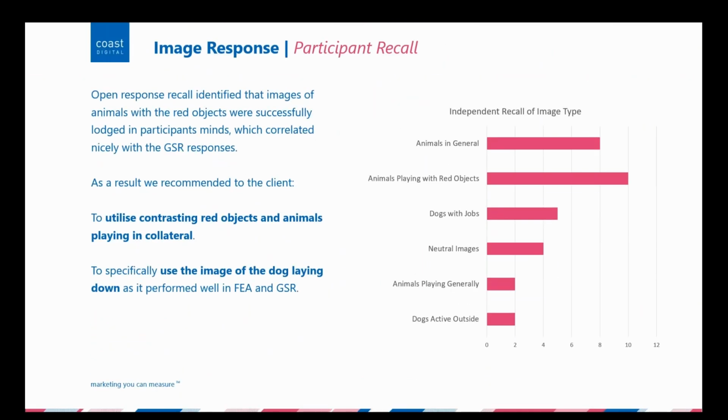And then finally, we asked users about what they would recall, and this is unprompted recall, so which images stood out the most. You can see there, the animals playing with red objects stood out the most. That really hit home to us that there's a strong correlation between the GSR response and the recall. It allowed us to make two recommendations. One is, if I'm putting together some display ads, we want red objects contrasting with the animal. And then if we want to make the ads additionally striking, that dog laying down is a real winner in terms of ones to use in marketing campaigns in the future.